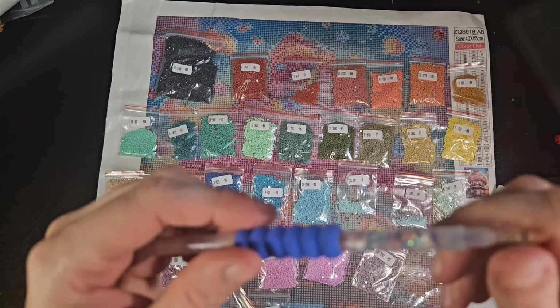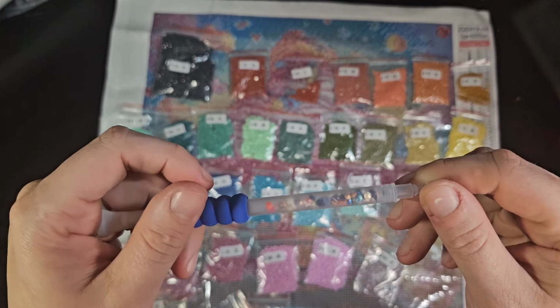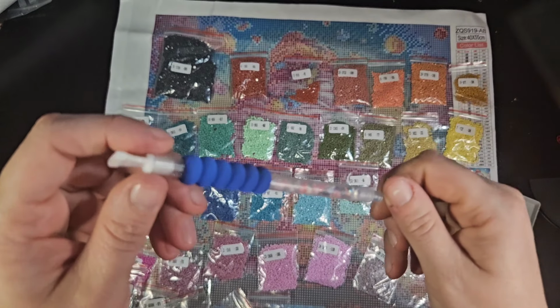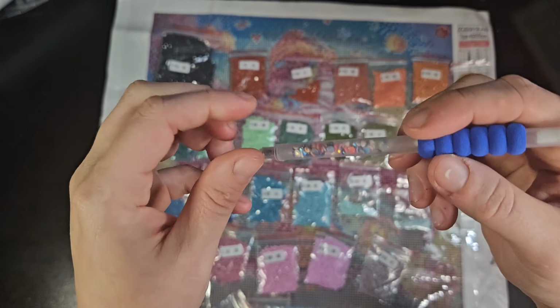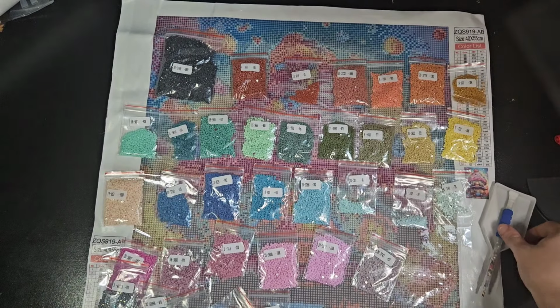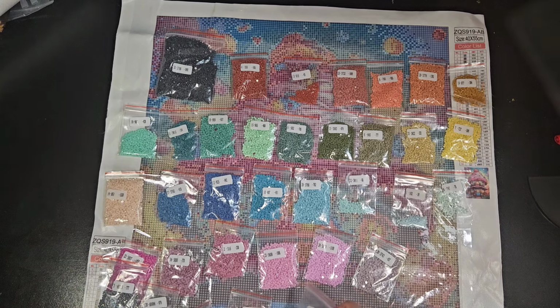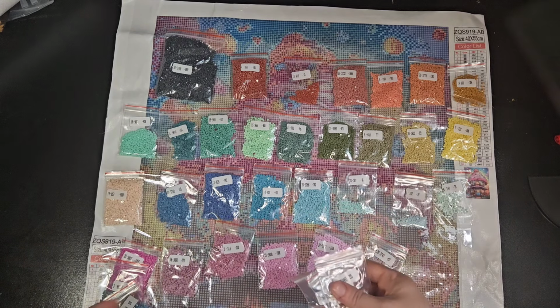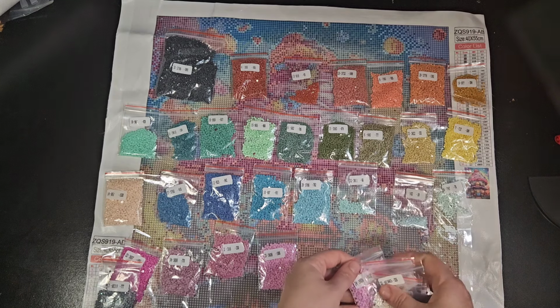So again, I put in my AB pin, which I'm trying to fill up. So far, that's all the ABs I've shown you guys from paintings. But again, thank you Paint Some Way for these. This looks like it's going to turn out really gorgeous.